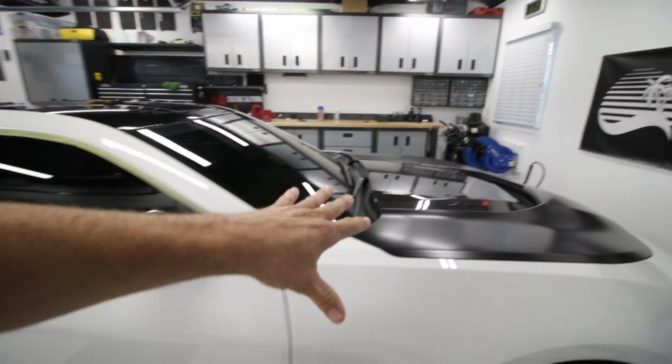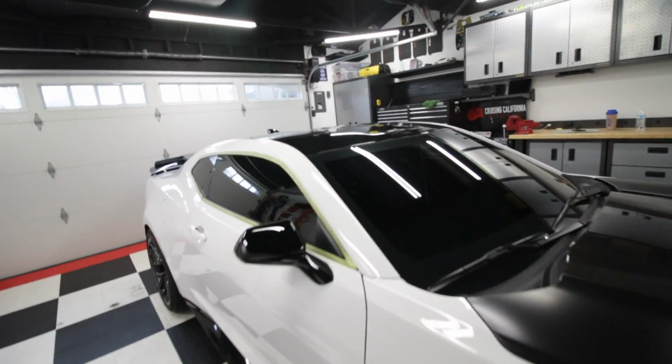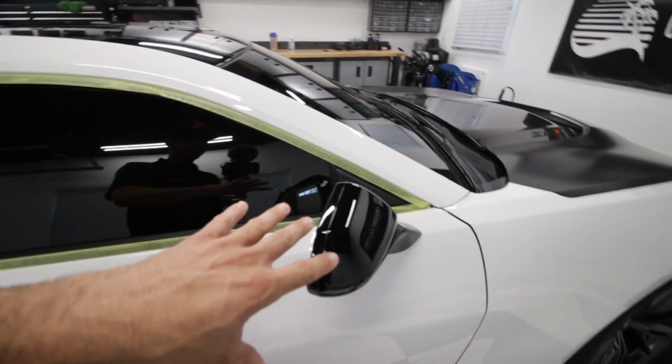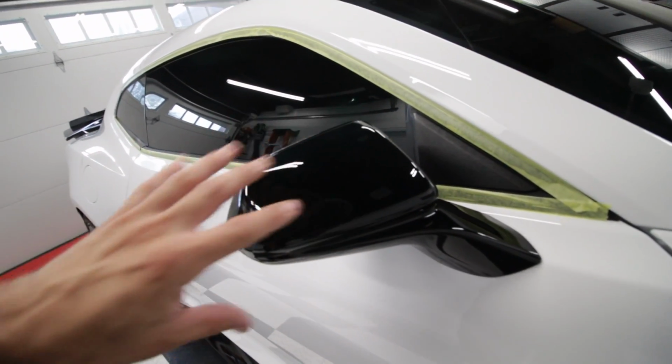Absolutely gorgeous on there. The front windshield is actually tinted, if you guys can see here. It's really, really dark. When I first got in the car, I was like, wow, that's kind of dark. And then I realized, oh, it's tinted. Over here on the mirrors, both mirrors have been, it's an aftermarket paint job. They've been painted a gloss black.